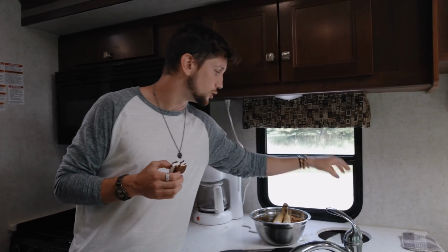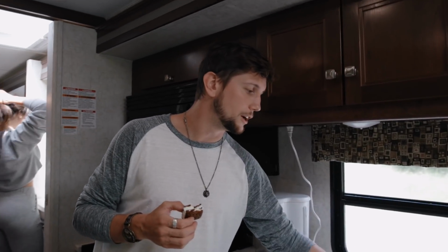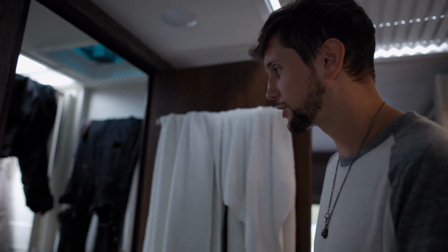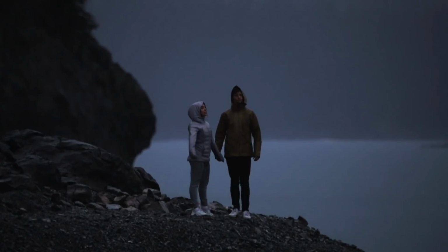Now, when you're done, let me show you this. A little hidden trash chute. Boom. There's a hole right there. This is the bathroom. You can see it's a little tight. The real tight part of the bathroom is in here, which is currently where we're hanging our wet jackets from yesterday's rain. We went to take some photos outside and it was just pouring rain.